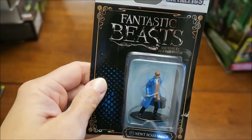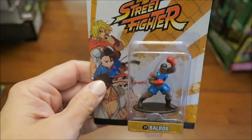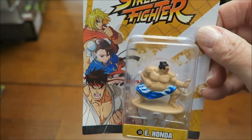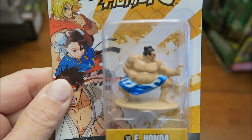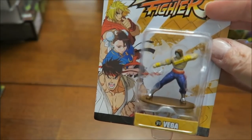Okay, I think the rest of these are called Street Fighters. And I have a lot of these Street Fighters. And I don't know anything about them, and I don't know if Gavin knows anything about them either, but we bought a bunch of them because they are little metal men, and he can't tear them up. The good thing about these is he can't tear them up.